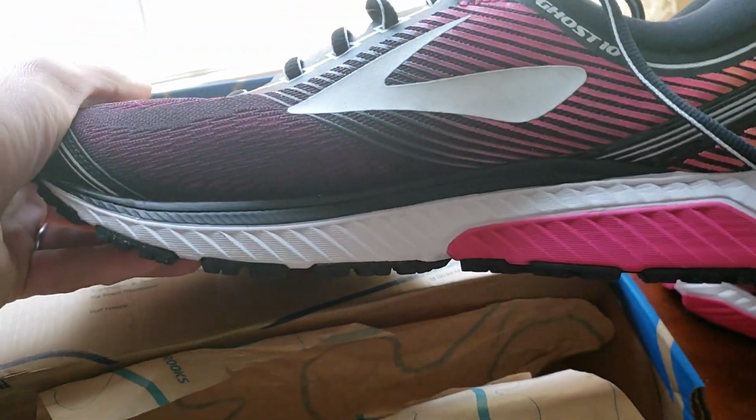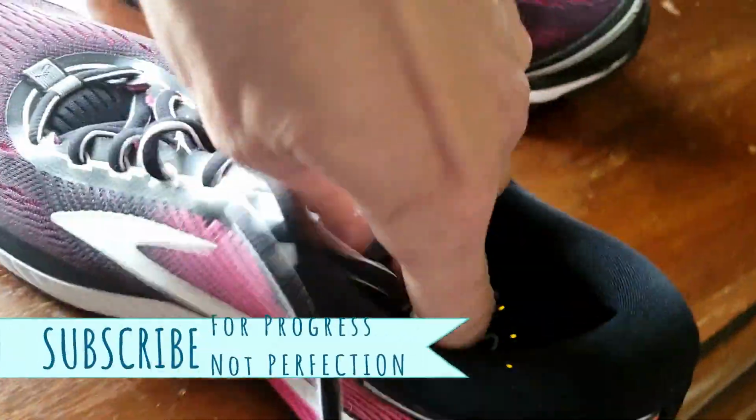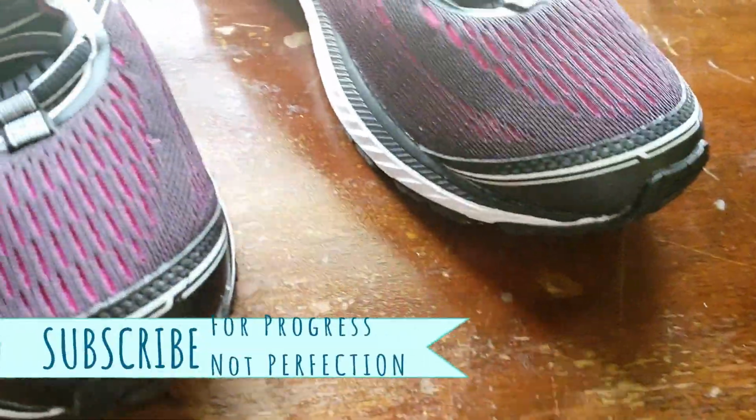Gorgeous. I love tennis shoes. I don't understand why I like tennis shoes so much. My daughter loves heels. Other daughter loved heels.